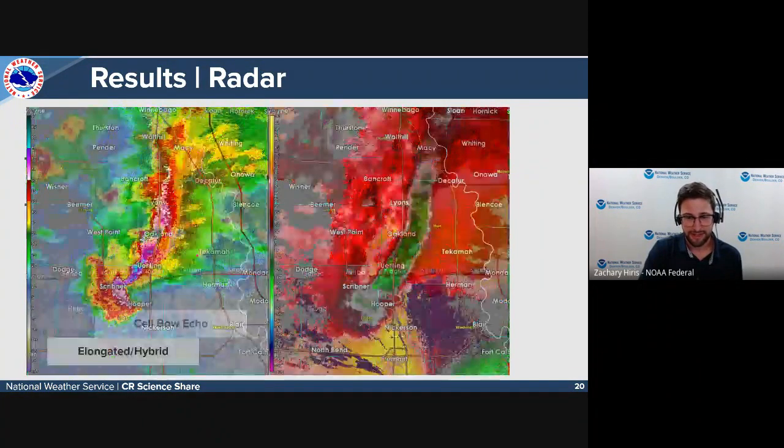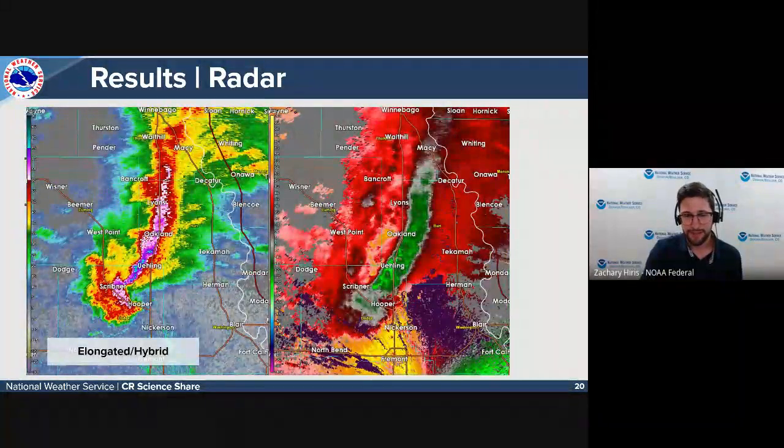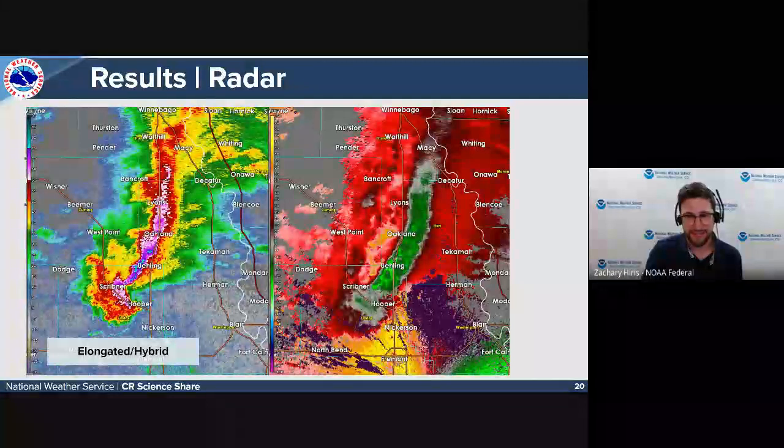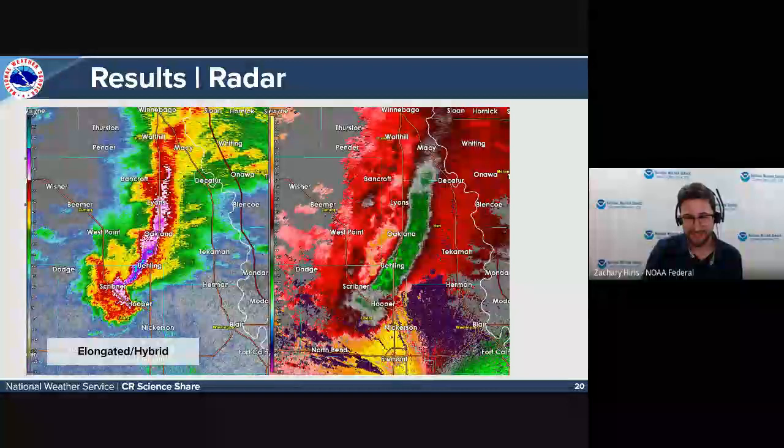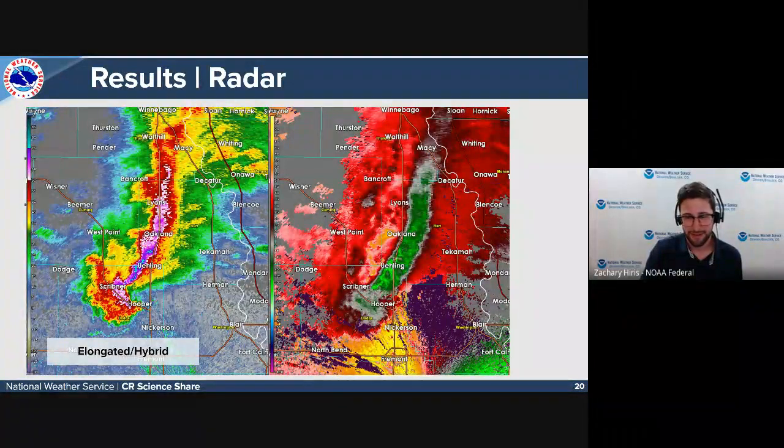And then we also had these kind of elongated or hybrid supercells where, as we'll go through this case study here in just a second, you'll see that this was a really strong rotating storm, but it's not necessarily a look you'd see on radar very commonly. So it's got supercell characteristics, but it's not necessarily something that's as common. So we just kind of have this elongated or hybrid name for it.